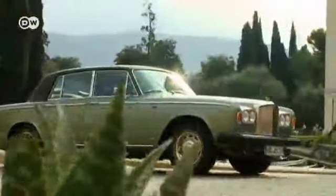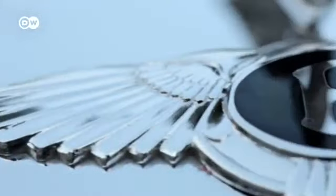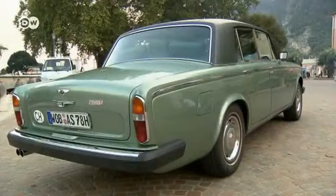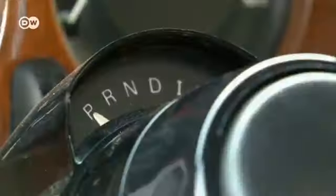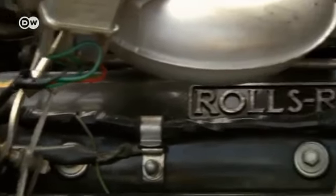The Bentley T2 is a textbook example of what is called badge engineering. The design of the Silver Shadow and the T2 are practically identical. At 5 meters 20 in length, the T2 is a meter longer than a contemporary Golf. That's big, even in today's world. Chrome as far as the eye can see, even in the interior. There are plenty of chrome levers and switches. The T2 doesn't try to assert its individuality under the hood either. The V8 engine is clearly labeled Rolls-Royce.